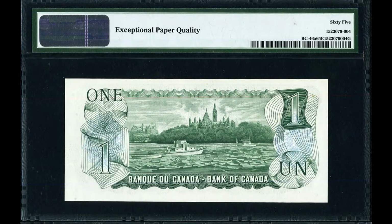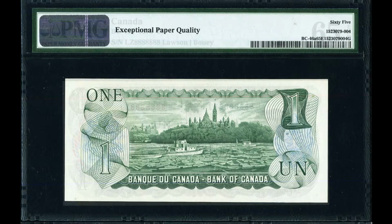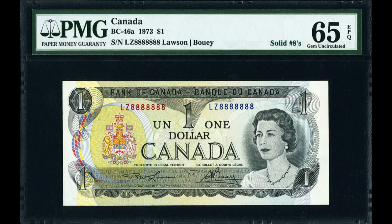Also, not just solid serial numbers. If you have low serial numbers, especially between serial number 1 and 9, those will bring huge money. Even a lower serial number in the hundreds can bring good money. So make sure you keep an eye out for those. This solid number 8 1973 $1 Canadian note in PMG 65 EPQ sold for $1,320.